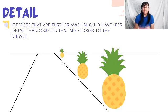Next is detail. Detail means objects that are further away should have less detail than objects that are closer to you. Like this pineapple, you can still see the diamonds in the pineapple, but once you get to the pineapple in the back part, you can't see the diamonds anymore, so it loses its detail.